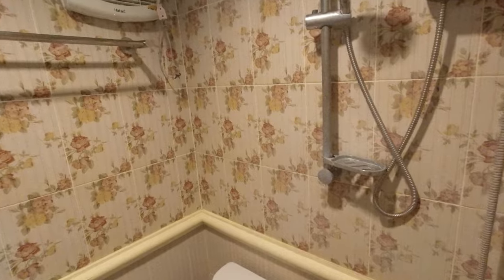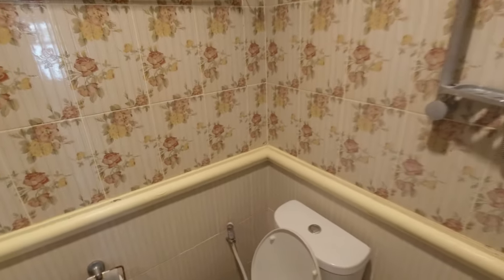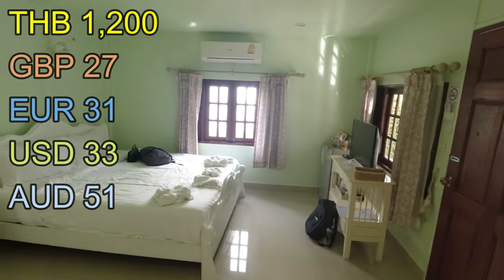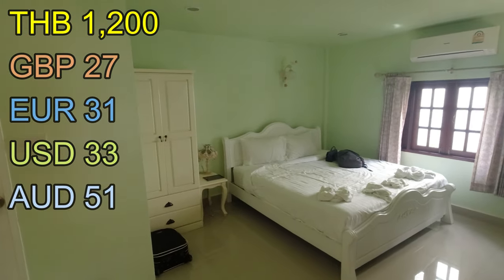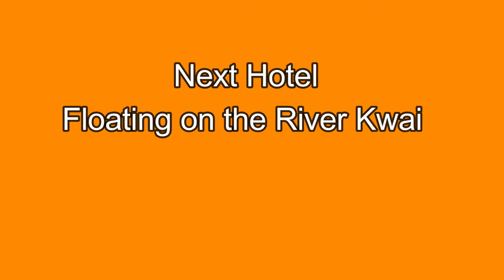It's like wallpaper, but it's tiles. So a very small bathroom. It's nice. I'm quite happy. 1,200 baht a night to stop in here. It's like a little country cottage. It's beautiful.